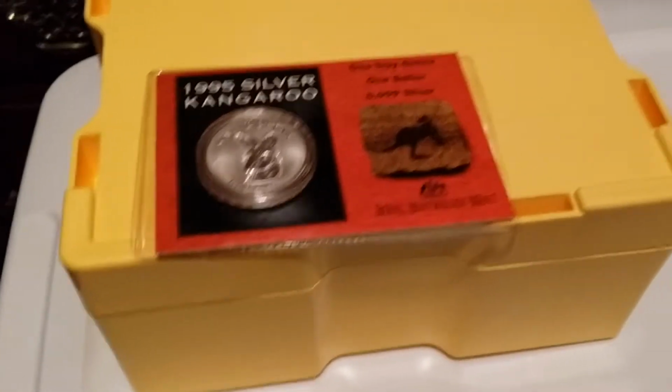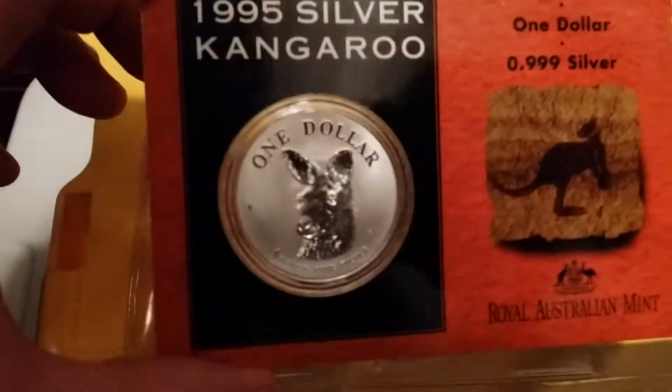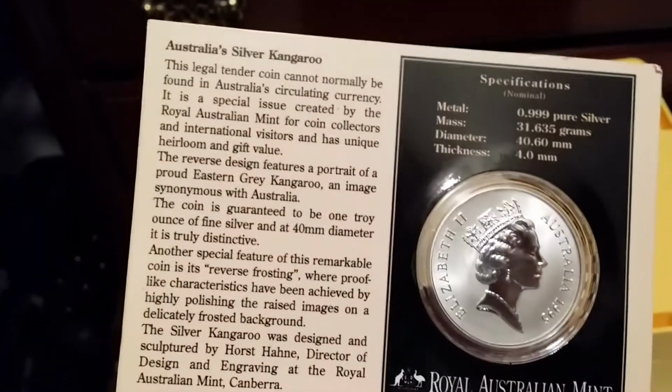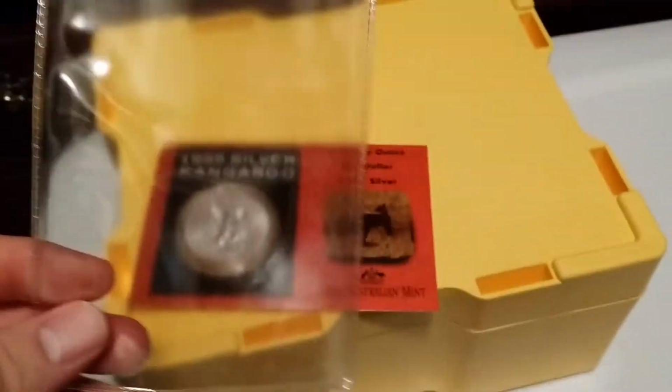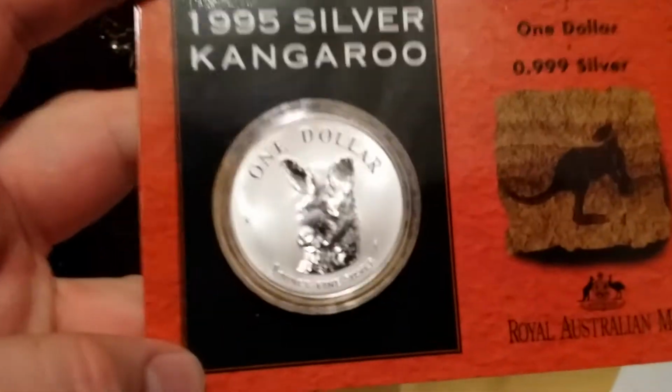Today we have a 1995 silver kangaroo. Check that out. She comes in the original card, complete with big words and no pictures for me. And it had a nice little vinyl dust cover that came with it. But yeah, we'll get right into this.